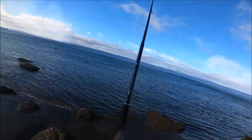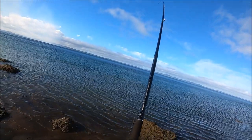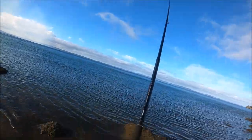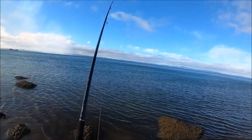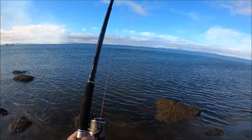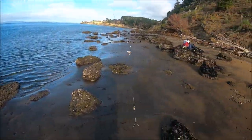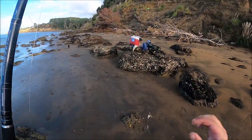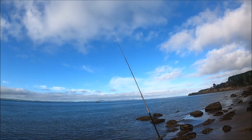He's coming towards me. Could be another kahawai. Oh, wait, is it off? Oh no, he's off. Damn it. Oh, that was such a good take too. What a waste. Oh well, I'll have to do that again. Just saw a bite. Come on, keep biting.